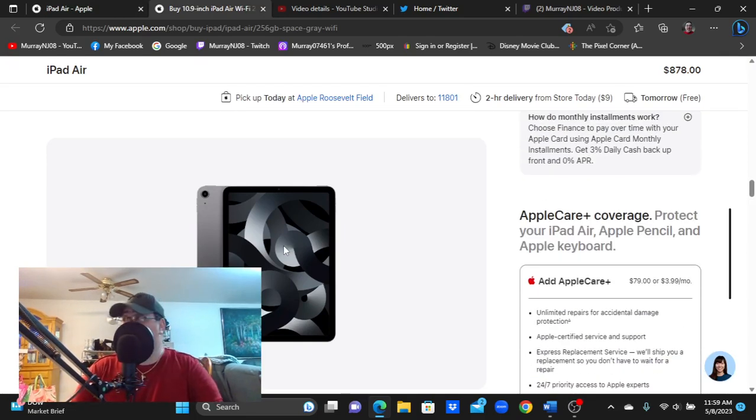It's an awesome tablet, guys. I have one. I have a couple of them throughout the house, different versions of it. So I think you're going to really like this one. I'm excited about this one. The Apple Air is always a big giveaway.